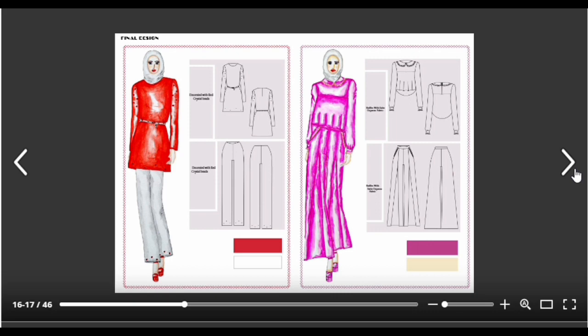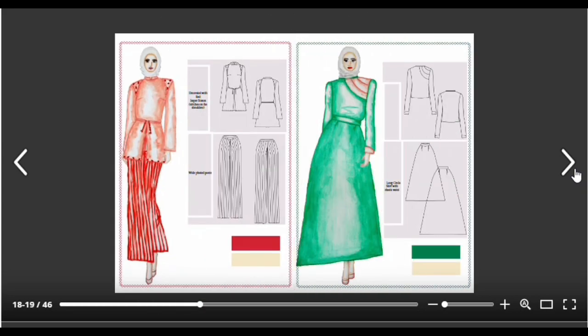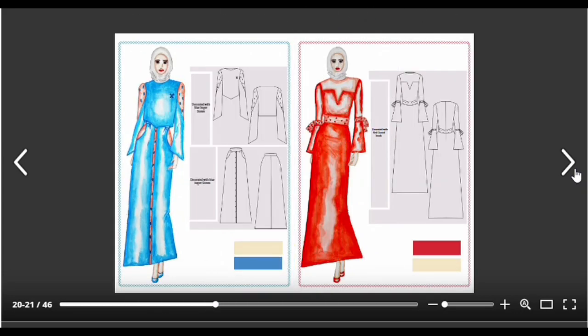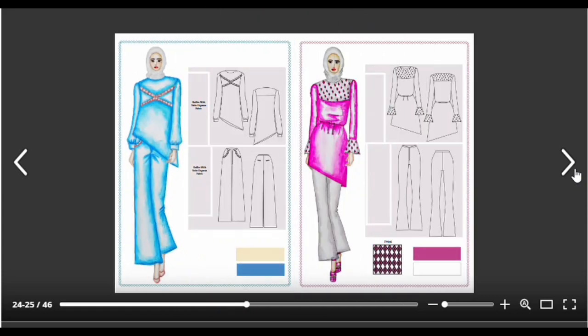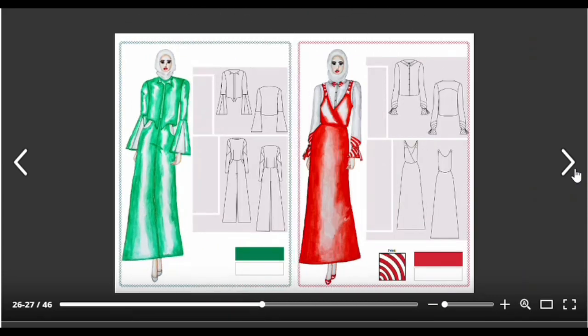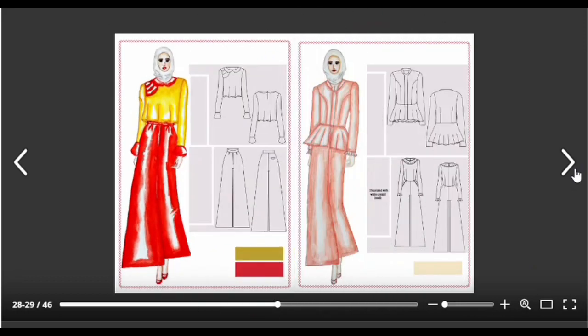Next, the final designs. Here you can see the sketch. I drew it with watercolor, then I scanned it and put it in the portfolio with its technical drawing and the colors used. Here it's the same thing for all the outfits. I picked this pink jumpsuit and blazer to make it.